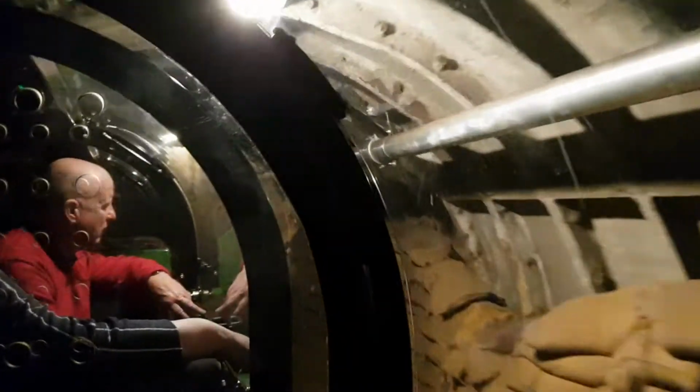Some sandbags just then. Ray, could you tell us about that? Sandbags on the line. That's called the sand drag. It's a pile of sand on the track designed to stop runaway trains. If they run down that hill we've just come down, that will catch them.